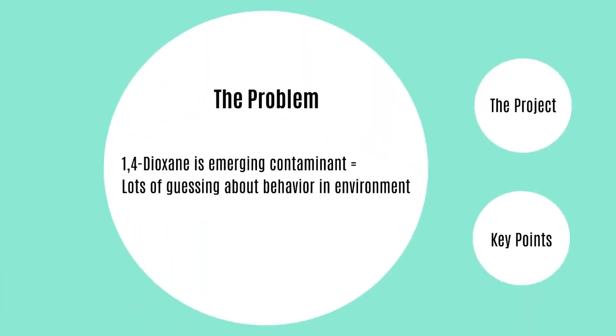1,4-dioxane is a relatively new addition to our monitoring programs at contaminated groundwater sites. And the problem is there's not a lot of empirical data on how it behaves in the environment. So if your job is getting a site cleaned up, you don't have as much information to rely on.